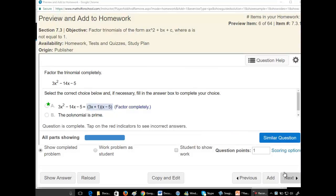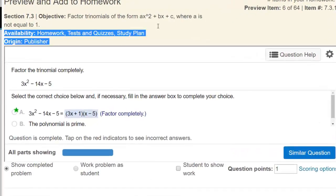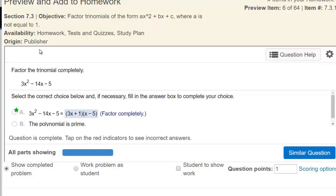So I want to show you an example of how exercises are algorithmically generated. So this is in the teacher's view of a homework exercise that can be added to an assignment, and above there the objective is written at the top, and here's the problem: to factor this trinomial completely, and the student would have a choice between two answers, and they could either select that it's prime, or if they select A, they have to actually factor it completely. So the answer is actually showing here.